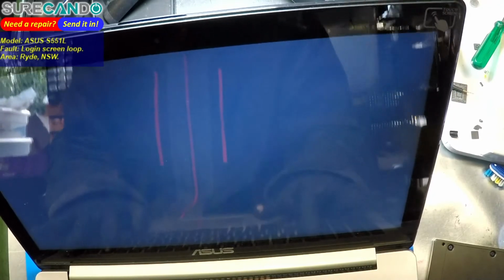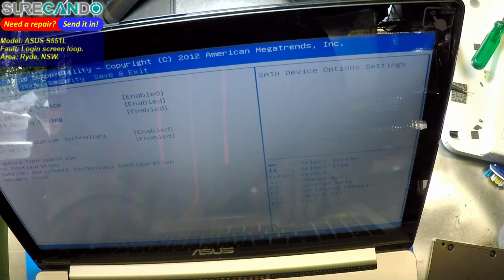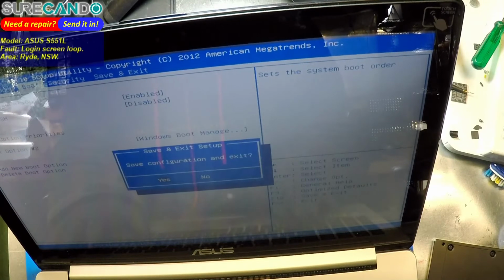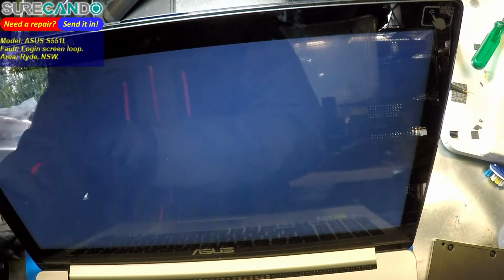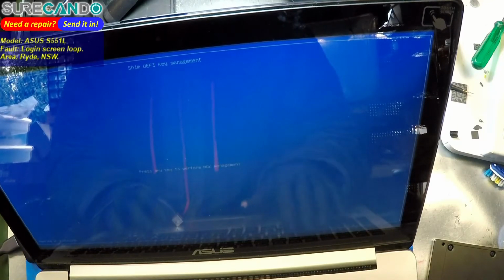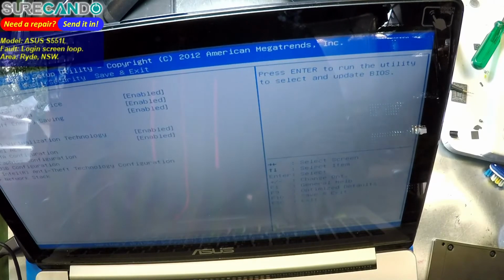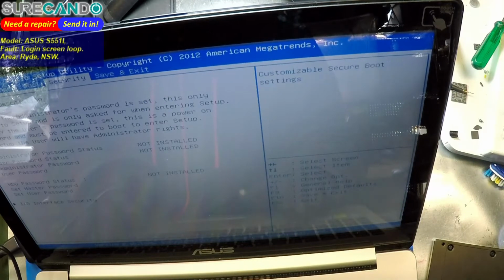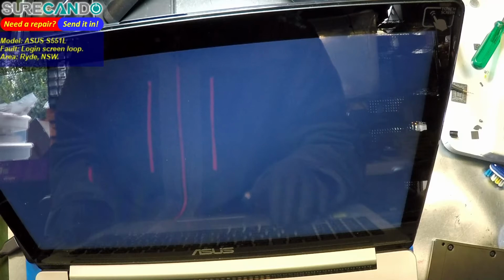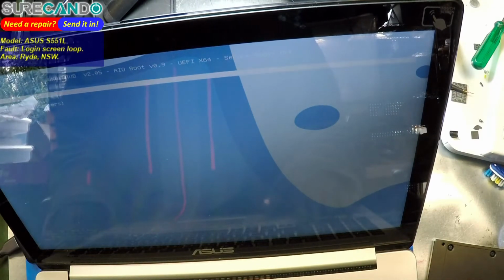So delete ref2. i7 fourth generation, okay. Okay, we're gonna make our external drive the bootable drive. Access denied. Okay, so secure boot is enabled. Disable secure boot. Let's try Ubuntu.